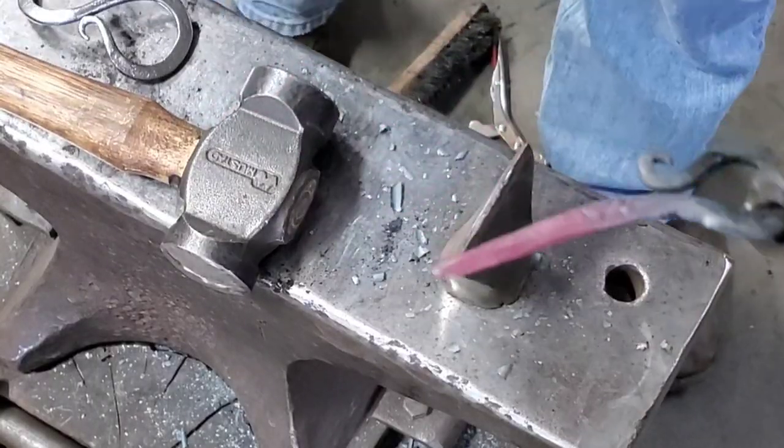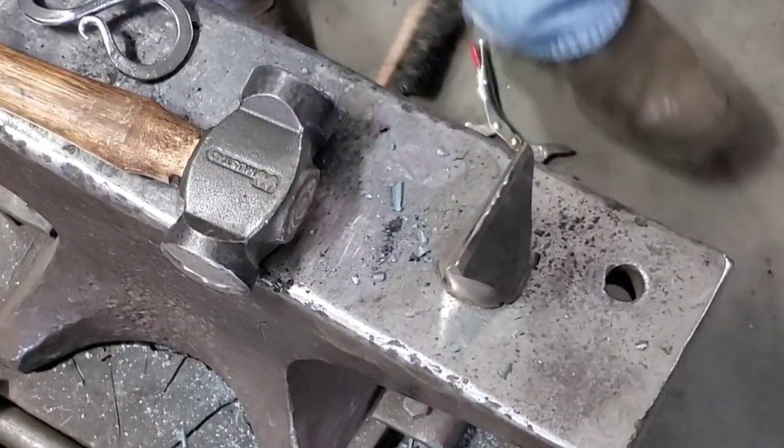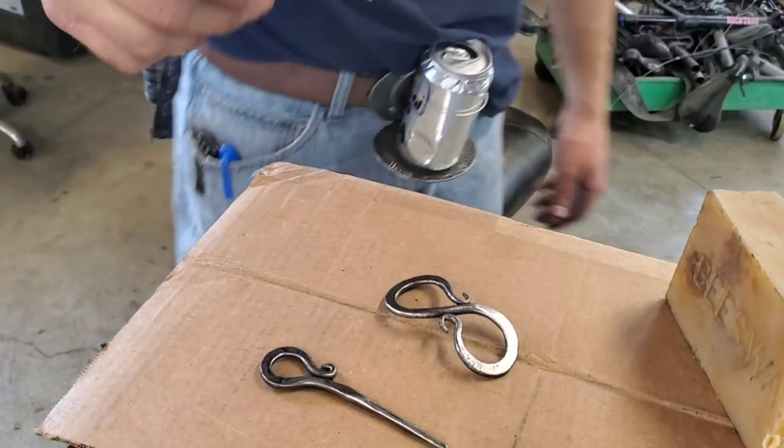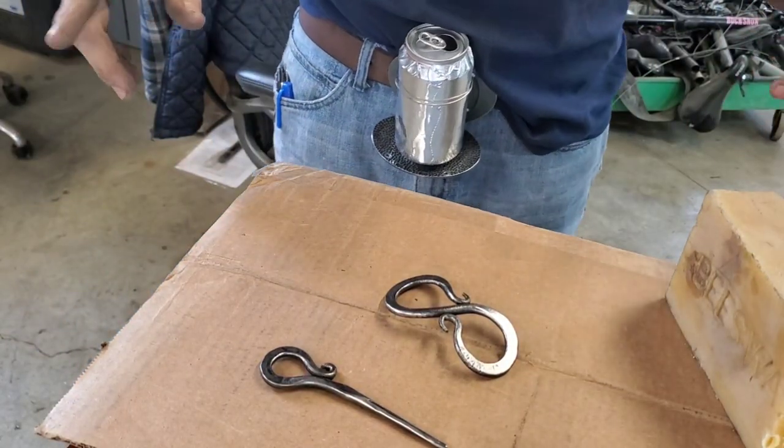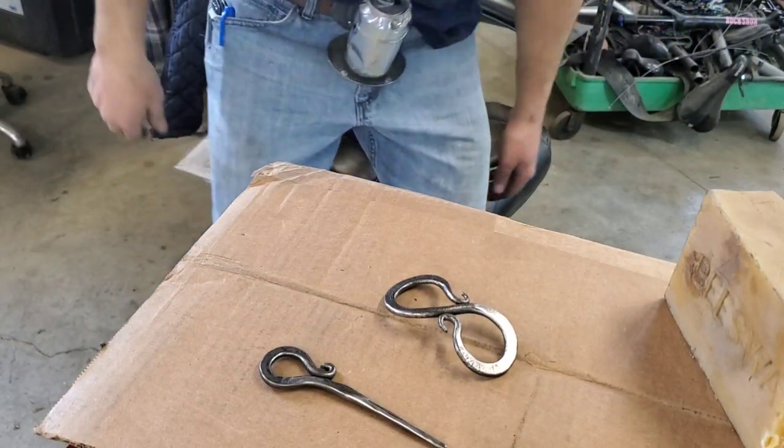If there's anything I learned, you gotta keep this stuff hot. Okay, so it's time to put a little bit of blacksmith goo. Oh, wait a minute. No. Hey, eyes up here. People, you just gotta keep your eyes up here.